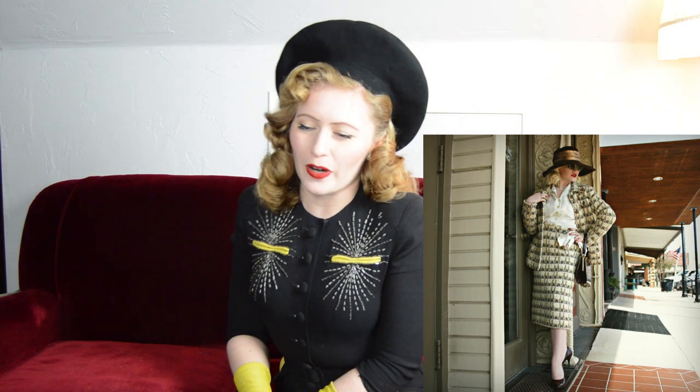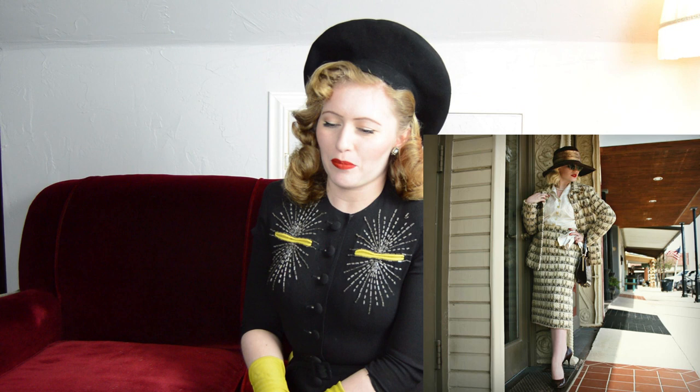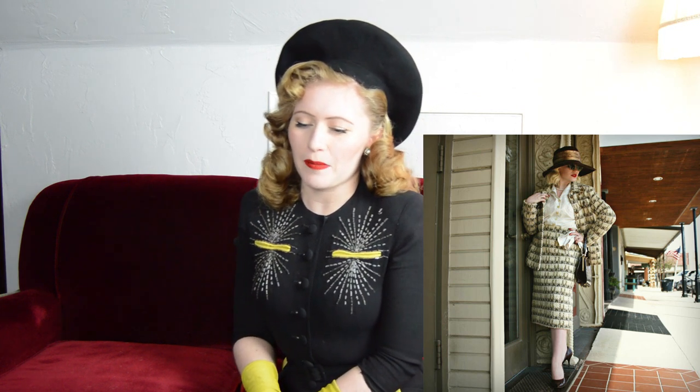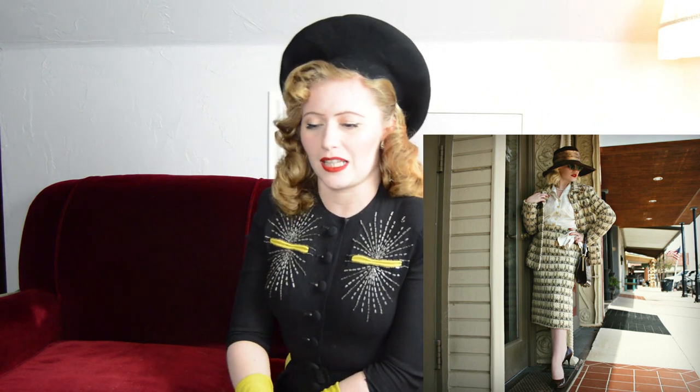So, here's a 60s suit from Bergdorf Goodman that I styled actually pretty authentically. I had a crocodile purse to match my heels and 60s hat. I was figuring things out. I was finally getting there.